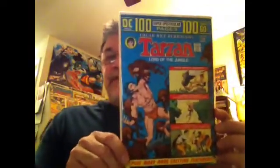All right, Tarzan 230. This is the first 100-pager in Tarzan's title. There was a couple, or I guess maybe one or two in the first series of Tarzan, but this is the first in his ongoing title. It's number 230. And the basic stuff you have in here, you have some Joe Kubert Tarzan, which is always great. Trying to figure out who else was in this.